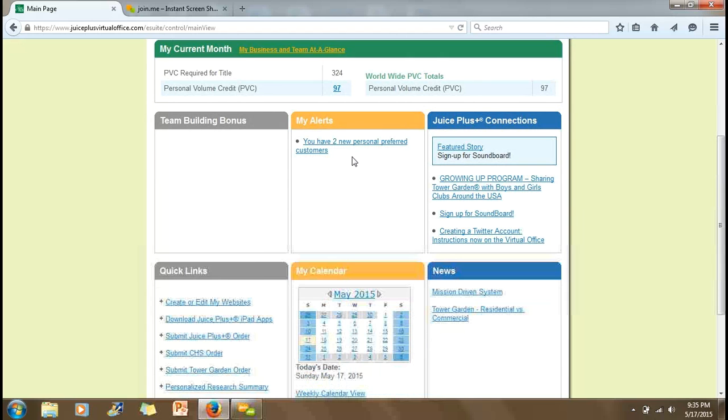But my alerts is really important because this is something that you need to check daily, weekly, depending on how busy your business is, at least once a week. It's going to tell you if you have new preferred customers. It's going to tell you, once you've been in the business for 4 months, when your customers' orders are renewing. And that's really important because you want to make sure you're contacting your customers before their second shipment of Juice Plus goes out, and make sure that they're ready for it and they're taking it consistently.